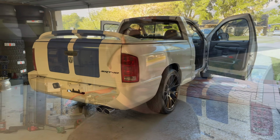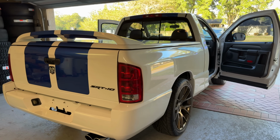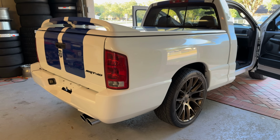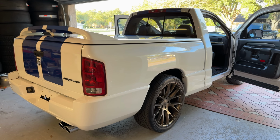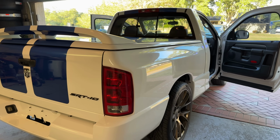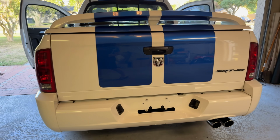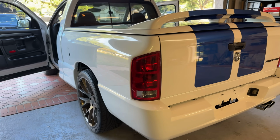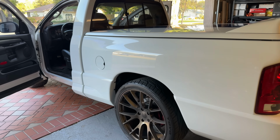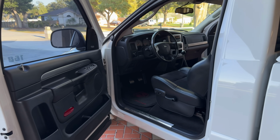So let's go. All right, so here is the truck, you guys. She's all cleaned up, and it is the night before getting picked up. The new owner is flying in out of New York and coming to get this thing. So I just finished cleaning it up and essentially getting it ready. Here she is. I'll give you guys a walk around, explain a little bit more about the truck, and then also explain why I ultimately chose to sell it.